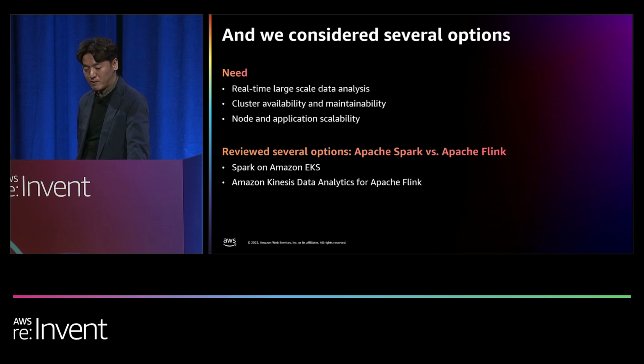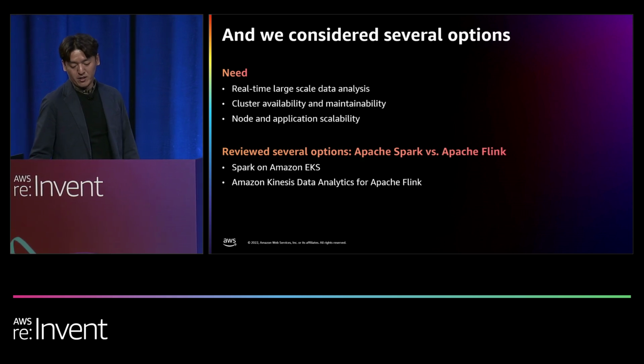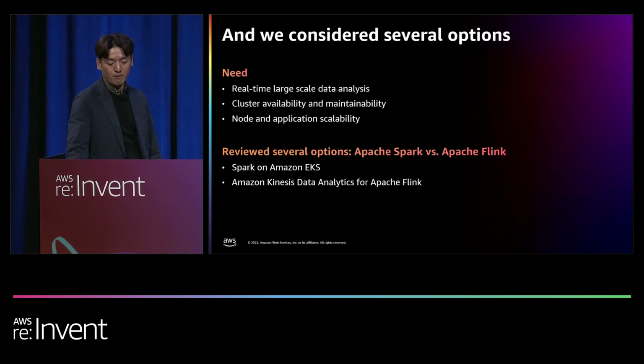The last consideration was that nodes and applications should be scalable automatically according to the workload. That is, we should be able to use auto-scaling. That's because we were not able to leverage auto-scaling in our old architecture, which affected the cost and efficiency. Under these considerations, we ended up narrowing down the alternatives to 2 candidates, which were Apache Spark and Apache Flink.